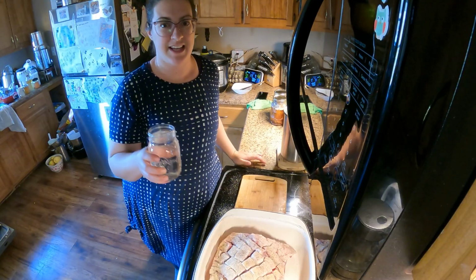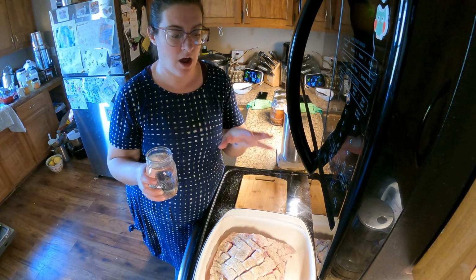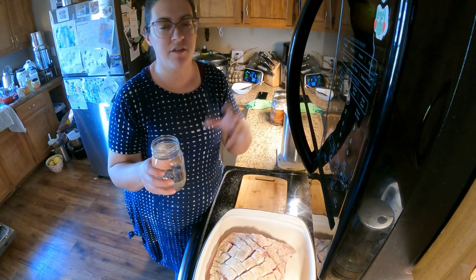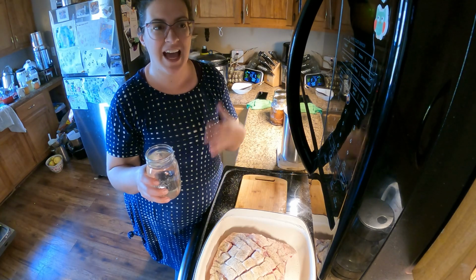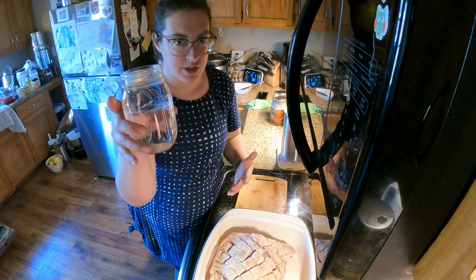The recipe that I'm using says to put a little bit of broth in the bottom of the pan, and it also says that we don't need to put it on a roasting rack, so I haven't done that. But I also am not going to be using broth. The broth that I made recently, I let simmer for way too long, and it's actually kind of bitter. It's a little bit sad, but I'm just going to use water.